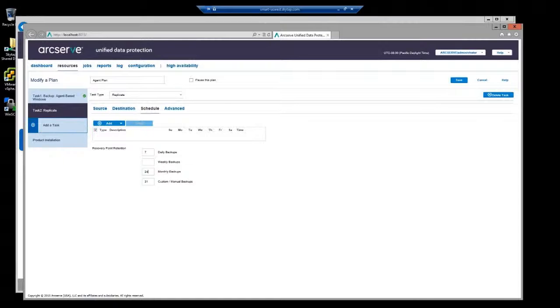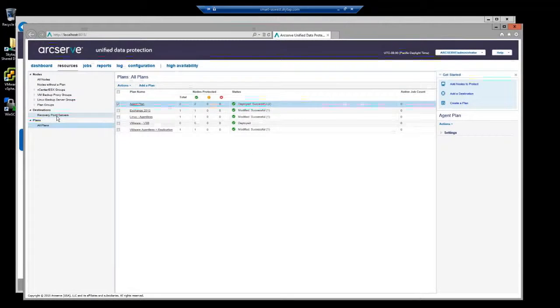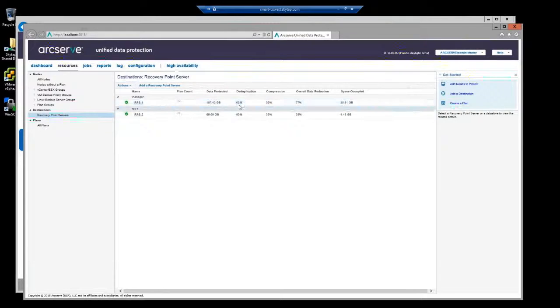So John, that'll tell you how much space you're using, or how does that give you a sense of where you're at relative to capacity? Your space and information is all going to be noted on the recovery point server. So you can look on here. It'll show you how much data is in there, what your deduplication rates are, and compression, and overall data reduction.